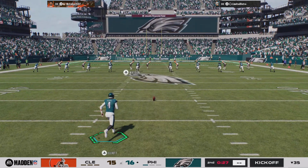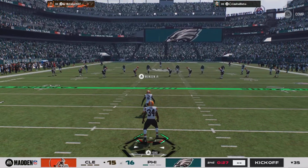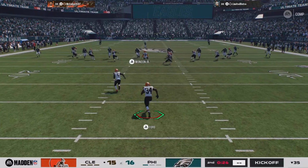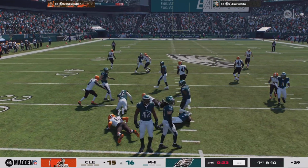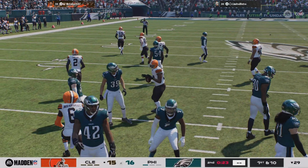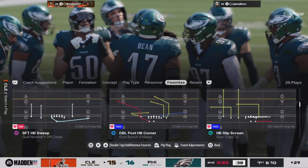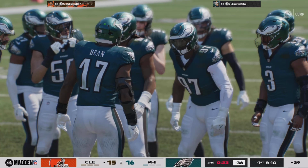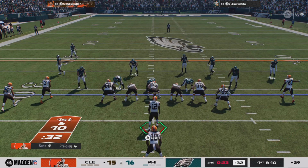Elliott's all set for the kickoff. To return to Rome Ford. And a decent run back is going to end as they bring him down inside the 30. It's 1st and 10 for their final drive of the half. We've got 23 seconds remaining.